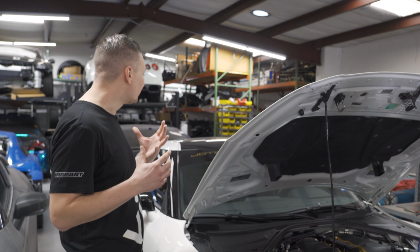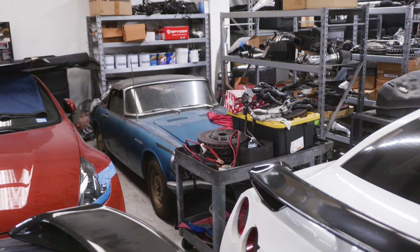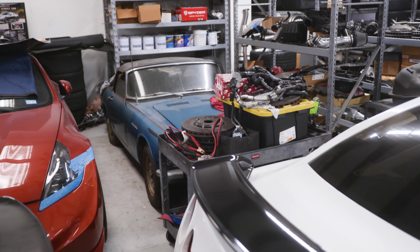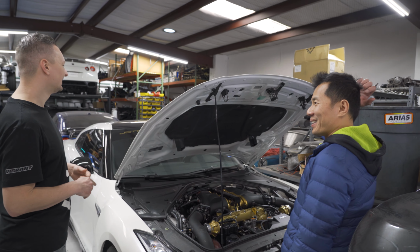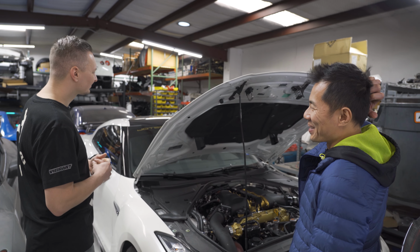A lot of big power cars here. Yes, some cool stuff. I can see a little Honda S600 in the back corner there. Is that your car? I don't know what he's going to do with that. It's been here for a while. It's dead weight right now. He doesn't have time to work on it.